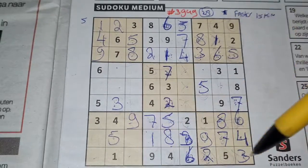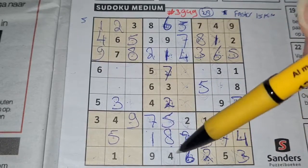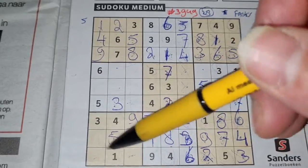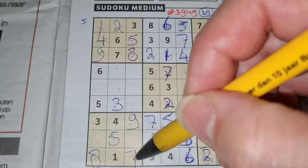Two numbers left in the last row. For the numbers 1, 2, 3, 4, 5, 6, 7 is missing, and 8 is missing. 7 and 8. We have an 8 there, no 8 there. 8 should be here, and the 7 goes there.